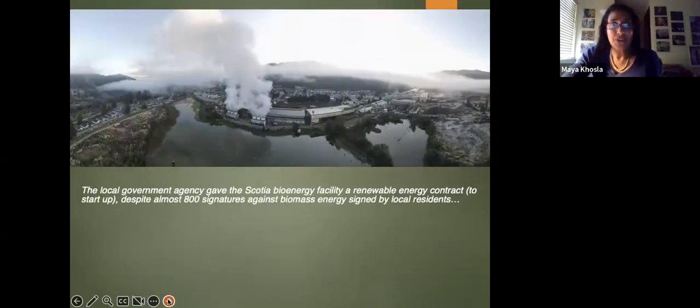Yeah, and that's Scotia, and that's just really another example. You can see that cloud there, which is really interesting because some people call it steam, and steam doesn't stay. Clouds with other materials do. In fact, the drone that was flying this flight turned black when it came back. Next slide.